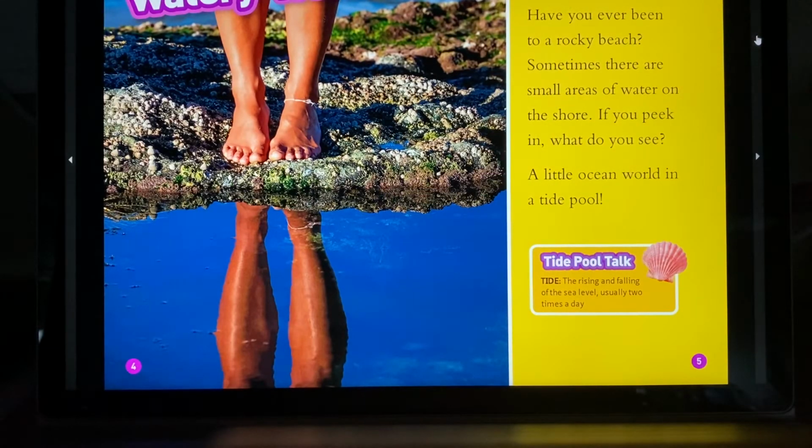Have you ever been to a rocky beach? Sometimes there are small areas of water on the shore. If you peek in, what do you see? A little ocean world in a tide pool. Fun fact, tide pool talk. The rising and falling of the sea level, usually 2 times a day. Oh, that's what a tide is.